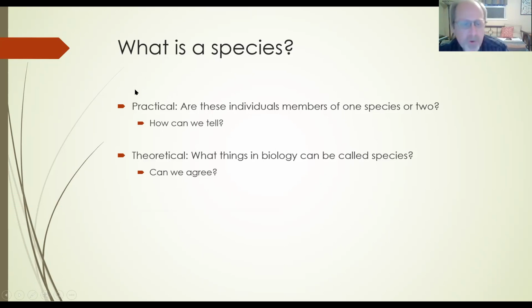Okay, so you kind of have to think about both of them. What types of things do you want to call a species? And then how can we tell if any one organism belongs to one species or another? From the theoretical side, scientists don't agree. Scientists can have friendly and sometimes not so friendly debates over what things should be called species.